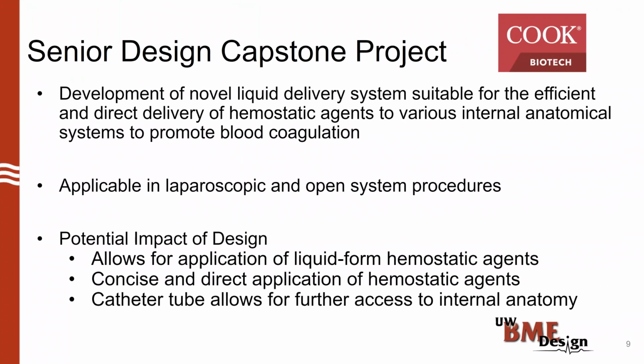And then I will introduce our team's project. As a bachelor's student in UW Medicine, each medical engineering student needs to work on a senior design capstone project. Our project is about the development of a novel liquid delivery system suitable for efficient and direct delivery of hemostatic agents to the lesion spot in the human body, for example, in the stomach. And our device will hopefully be used in laparoscopic and open surgery procedures.